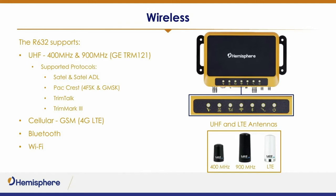R632 offers a variety of wireless options: UHF 400 and 900 MHz, which support Satel radios, Pacific Crest, TrimTalk, TrimMark, as well as an internal cellular GSM, LTE, or 4G LTE modem, as well as Bluetooth and Wi-Fi. All these wireless options come with an easy-to-view status LED to give you confidence and guarantee the R632 is working the way you want it to.